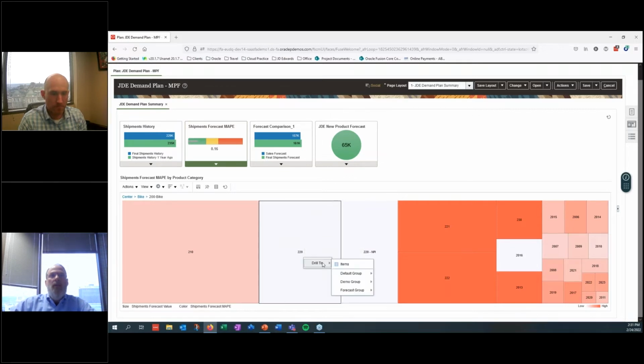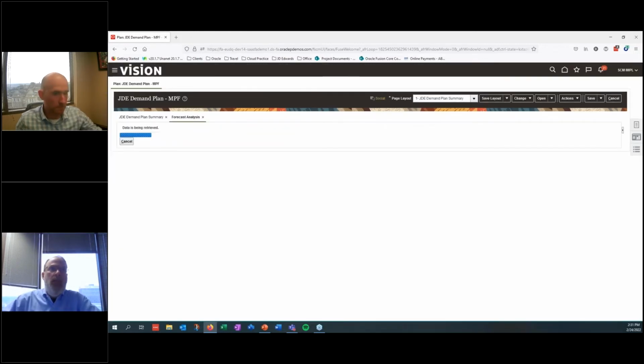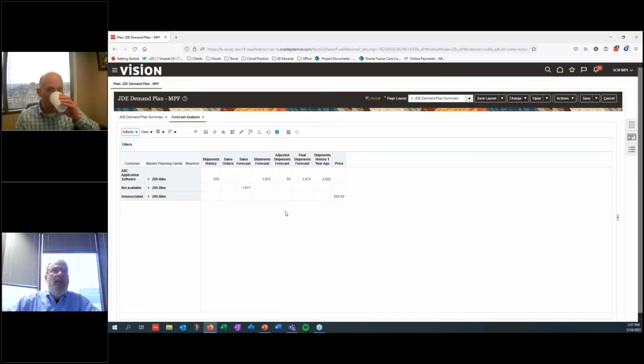And let's say that I want to drill in and go into a little bit further analysis of this 220 just to see what's going on. What this allows me to do is right from that screen, drill in and get down to a level of data that people begin to recognize as planners and JD Edwards planners, right? So this might be sort of a grid representation that you'd see in JD Edwards, but one of the things that you're seeing here is that it's at the master planning family level, right? And all of this is configurable to the end user.